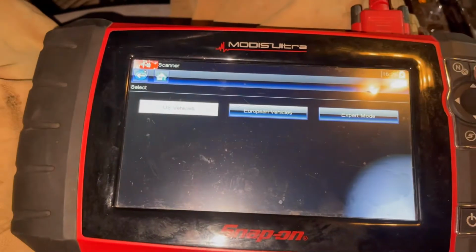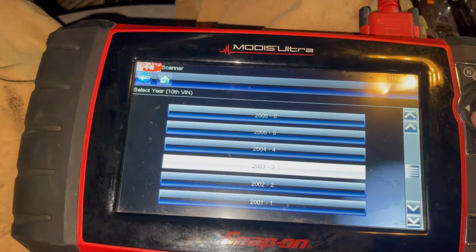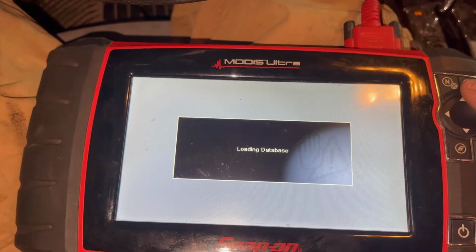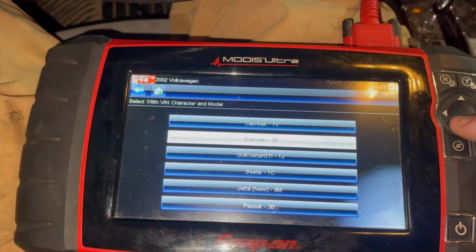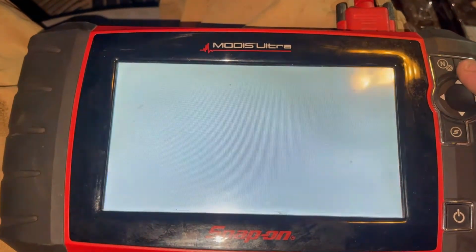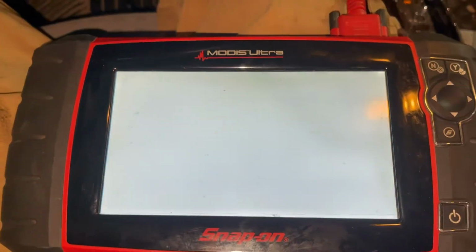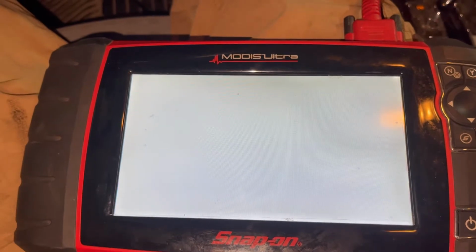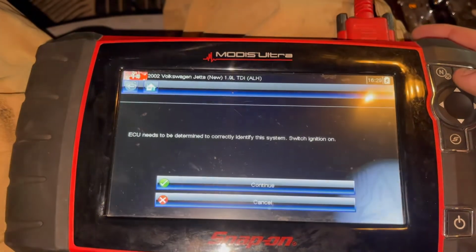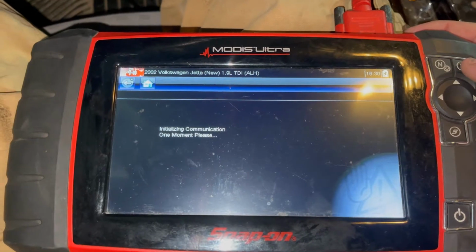So we come out here to Volkswagen, US vehicles. This is a 2002, a new Jetta, new body style, with the 1.9 TDI, ALH. Okay, it identified it. And we're gonna go to engine management system and let it communicate with the ECU.